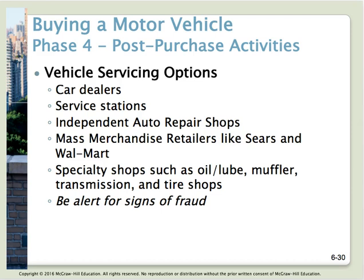Local gas stations often provide convenient and reasonable prices for most repairs and maintenance. There are independent repair shops that you can use. There are mass merchandising retail shops like muffler and tire stores, Firestone, Goodyear, those types of stores. There are specialty shops, and then there are some individuals who just repair cars for people and have a small business in their home or just a small business down the road. So these are all different choices.